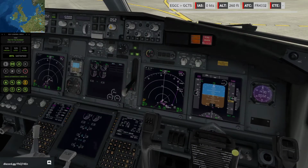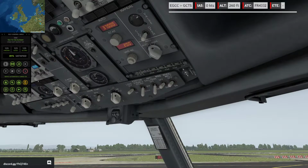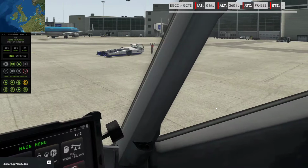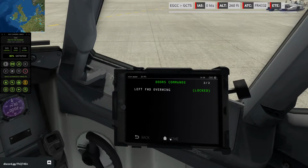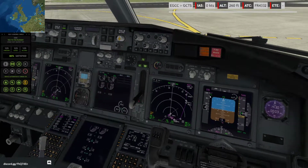Alright, ground crew is going off. And we have two good engines. Switch over to the bus. Oh, I think one of our doors is still open. Hold on. Where is the door? That's the one. I don't know why that one. This is the second time that happened to me. But, yeah, not sure why that door opened.